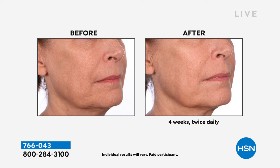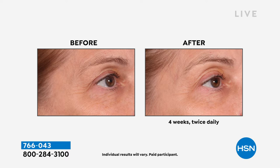But you can see this lady's texture, her brightness, the fine lines, the wrinkles. The skin looks brighter, right? It looks like it has a better texture. The skin looks less lined, less wrinkles, more hydrated. It looks plumper. And that's what we want from a cream.